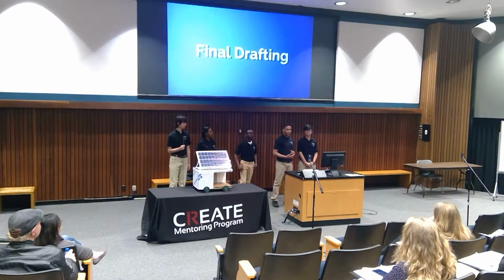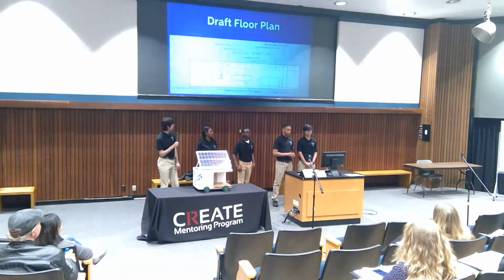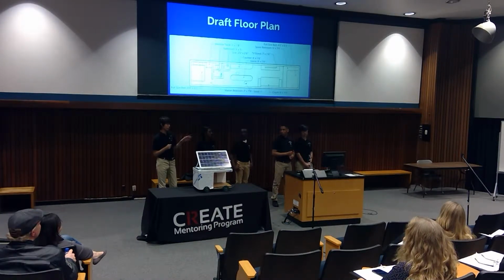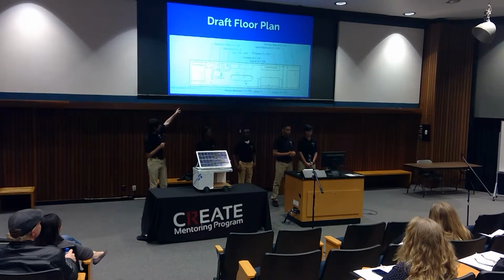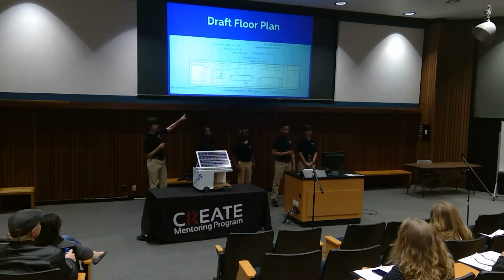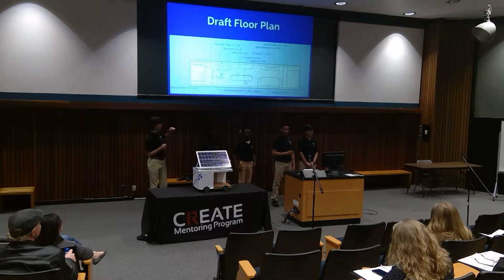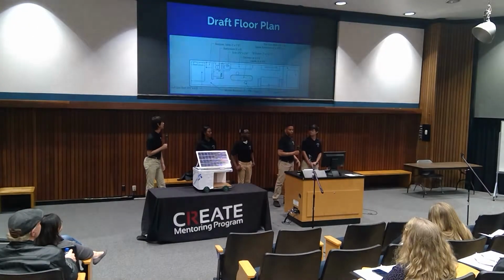And here are some final drafts and renderings that we had established. So much of what you saw in the previous slides is getting closer to our final draft floor plan. This is close to what we decided to use. You can see that we've got 2 bedrooms on either side. The master bedroom's on this side, and the guest bedroom will be on this side. A lot of the elements like the island and the round table area are something that we decided to take from our previous designs.